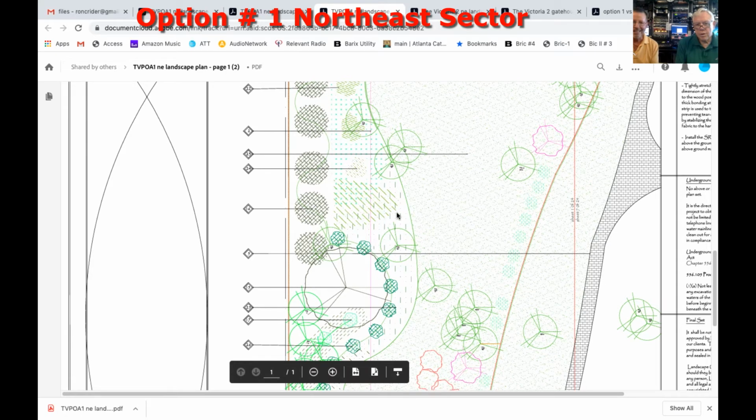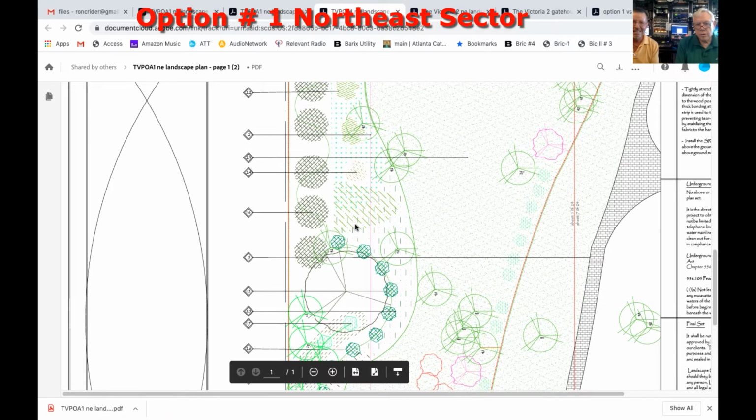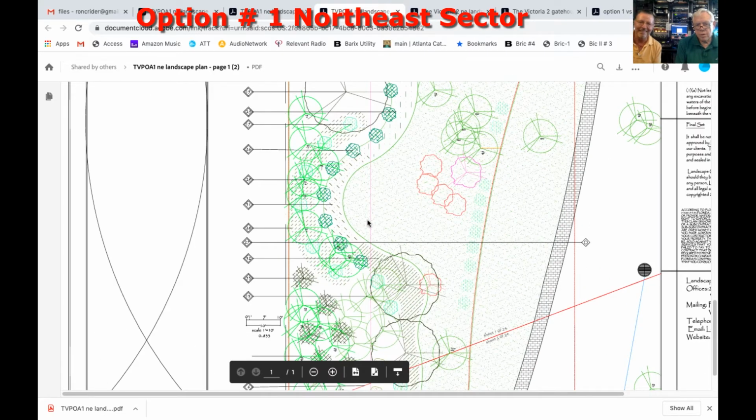we've chosen native low shrubs and then introduced, as I scroll down further, Simpson stopper, green buttonwood, and Florida myrcene, represented by these symbols here, to form a naturally occurring buffer along the edge of the turf, which is bordered by 3-gallon low shrubs to give some ornamental detail and structure to the plan.